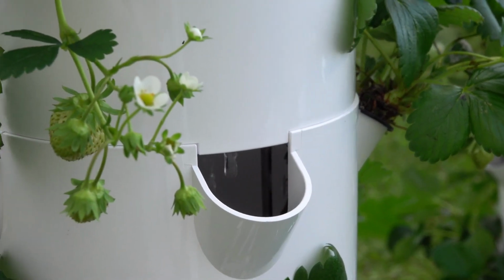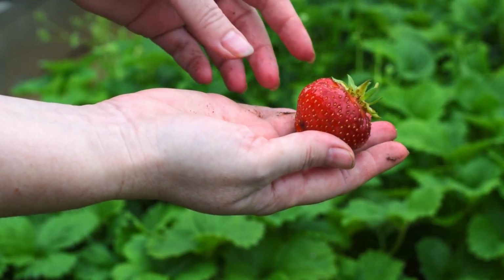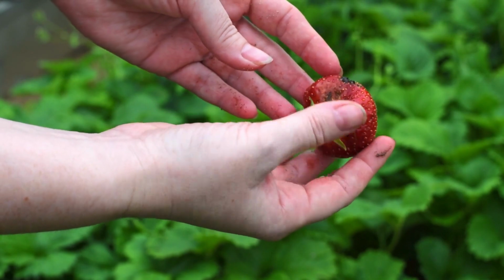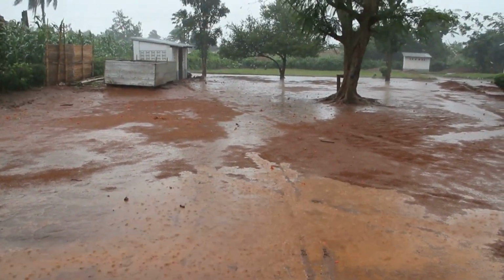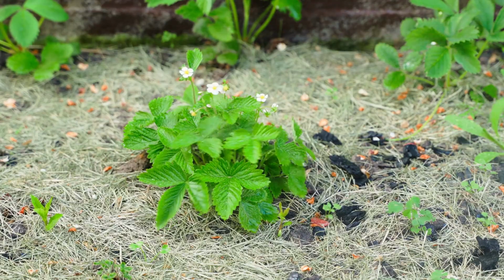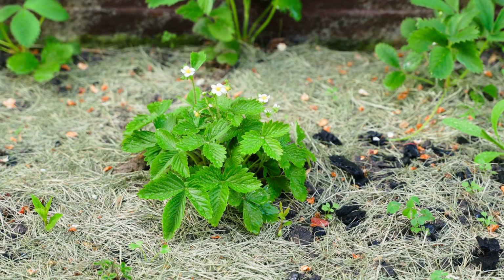Moving on to soil preparation, strawberries favor well-draining, fertile soil. They don't do well in areas where water stands, as this can lead to root rot and other fungal diseases. If your garden has heavy or clay-like soil, you can improve its structure and drainage by incorporating organic matter like compost, well-rotted manure, or peat moss. This addition not only enhances soil drainage, but also boosts its nutrient content, which is essential for healthy strawberry plants.